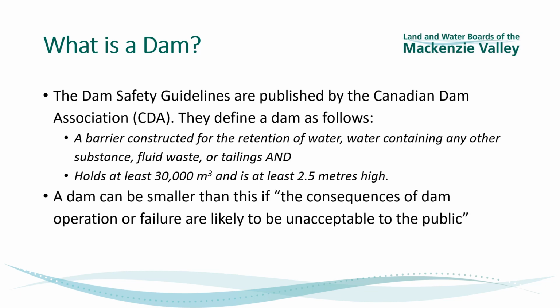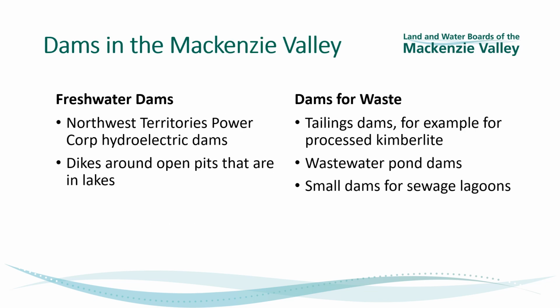If the dam is smaller than this, it may still meet the CDA definition of a dam if the consequences of dam operation or failure are likely to be unacceptable to the public. An example might be a dam that holds contaminated waste that could have unacceptable impacts on fish and fish habitat if it failed, even if the amount of waste is less than 30,000 meters cubed. In summary, the kinds of dams in the Mackenzie Valley that are regulated by the boards include hydroelectric dams, dikes to allow open pit mining in lakes, tailings dams, wastewater dams at mines, and dams at municipal sewage lagoons.